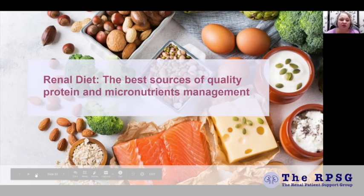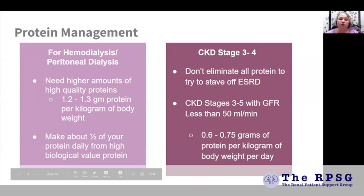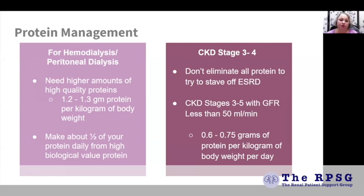So let me get into some of the specifics of the diet. When you're talking about protein, one of the things for hemodialysis or peritoneal dialysis is that you need a higher amount of a higher quality protein, which is usually 1.2 to 1.3 grams of protein per kilogram of body weight. Here in the US, we tend to weigh by pounds. In the UK, you may weigh by kilos or stones. Whatever it takes to convert that. In the United States, 1 kilogram is equal to 2.2 pounds of body weight.